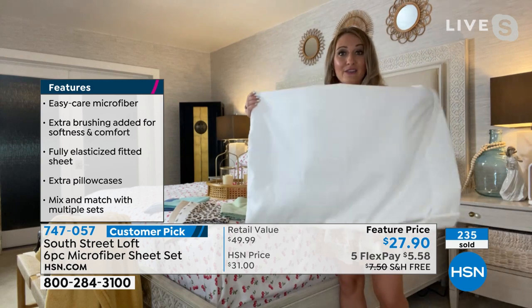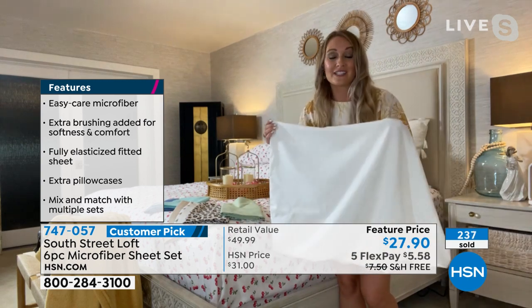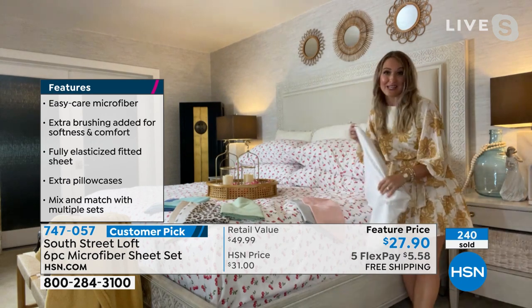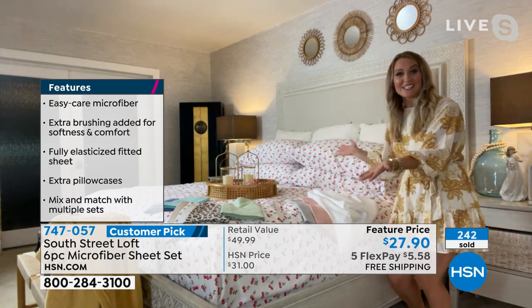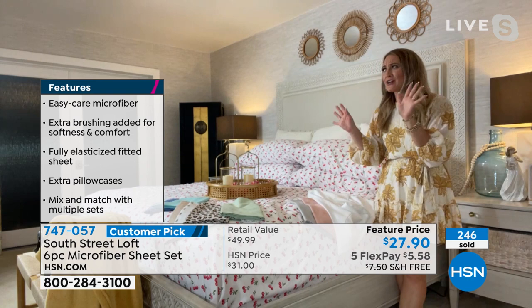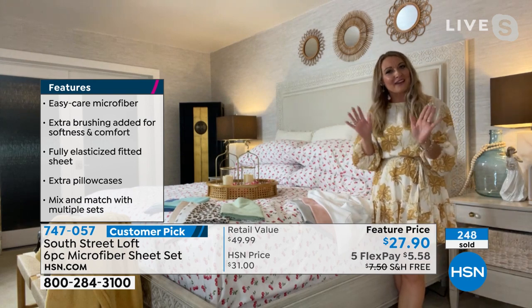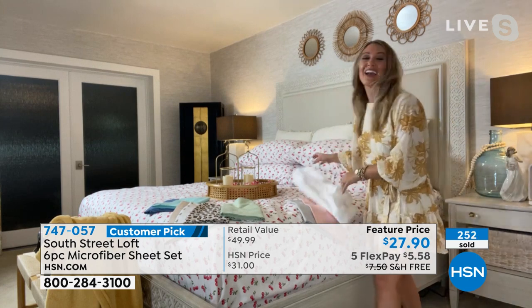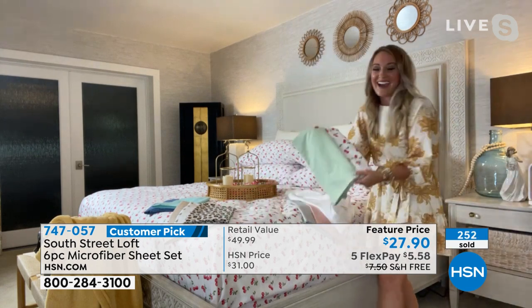You're going to love how this feels. You're going to love how it launders. It's wrinkle resistant, fade resistant, shrink resistant, and the colors are way too fun, aren't they? I have the cherries. My husband was like, Stephanie, our room's very monochromatic. There's a lot of just kind of white and gray going on. And I said, okay, cherries. I love it. That's my favorite. Yeah, I think it's fun.